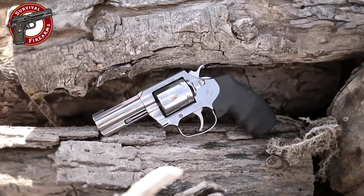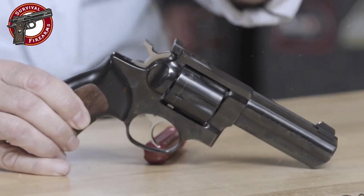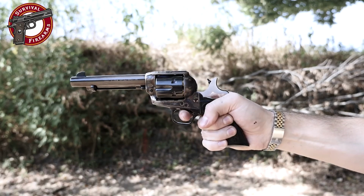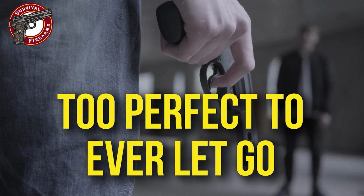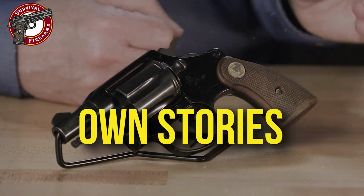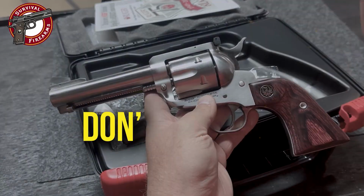Some revolvers aren't just guns, they're milestones, carried across generations, trusted when it counted, and once they're gone, they rarely come back. In this video, we're counting down 10 iconic revolvers that are too reliable, too rare, or just too perfect to ever let go. These are the revolvers that hold their value, tell their own stories, and earn a permanent spot in your collection. If you've got one of these in your safe, don't let it go.